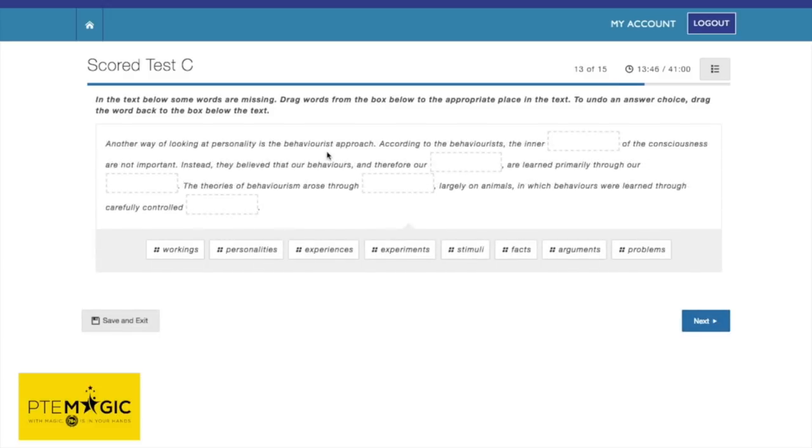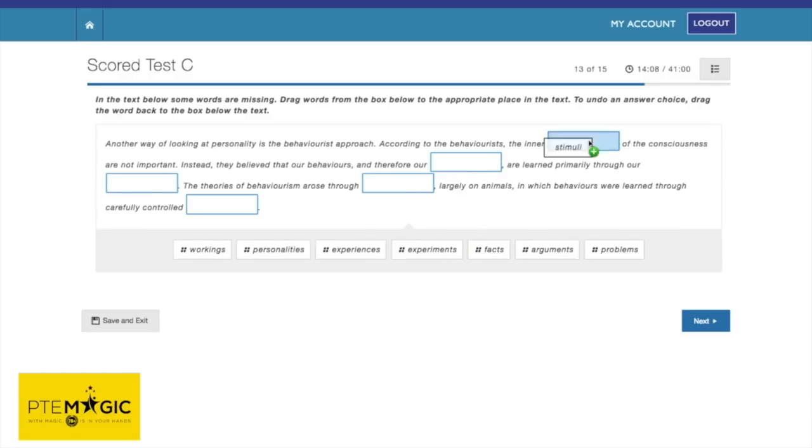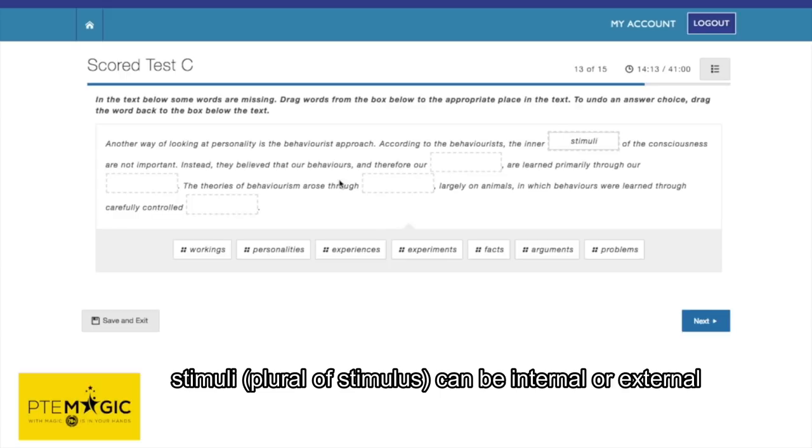Another way of looking at personality is the behaviorist approach. According to the behaviorist, the inner of the consciousness are not important, are not, meaning we have to choose a noun in plural. So we have workings, personalities, experiences, experiments, stimuli, facts, arguments, problems, all in plural. But the most suitable one is inner stimuli because we know about external stimuli.